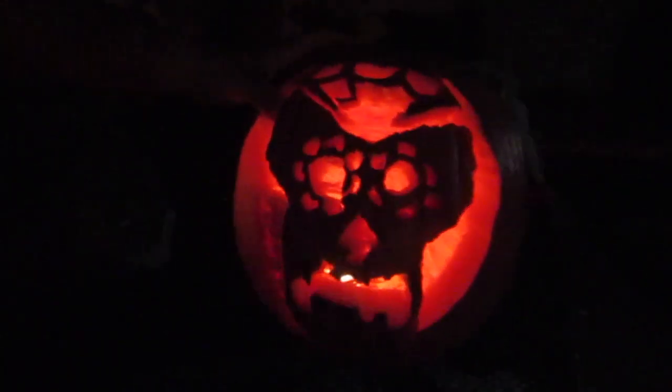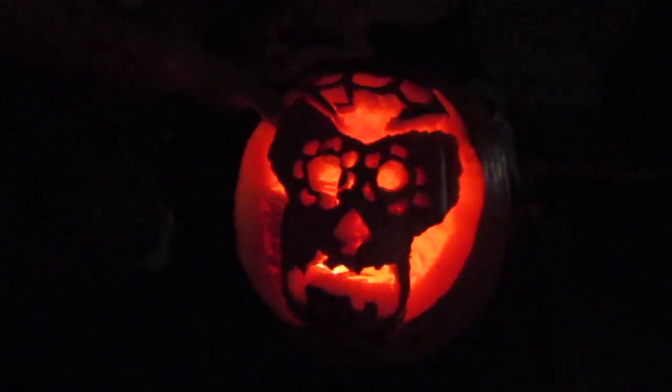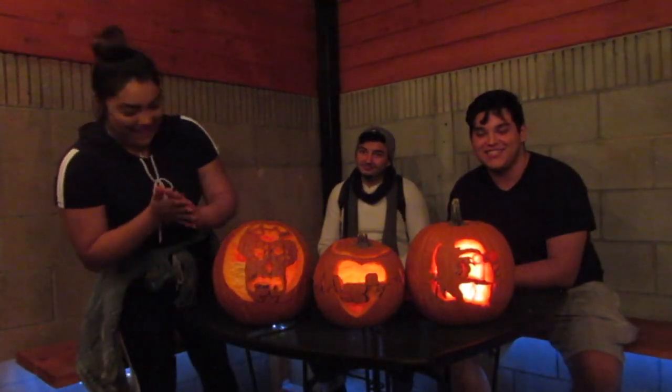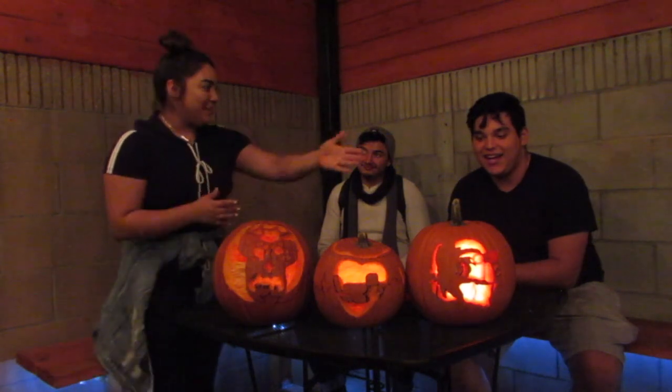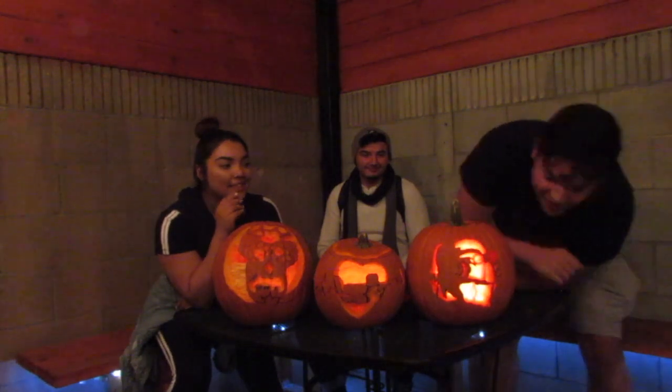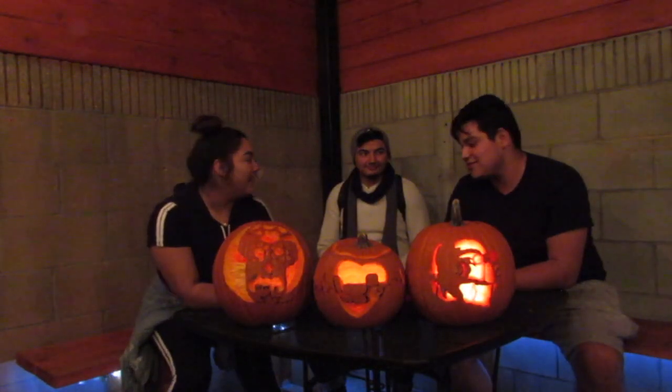So this is Maria's final product. It kind of broke a little right here, but it's fine. It's supposed to be a skull. Okay, so this is the finished product. Our masterpieces. Explain yours. Mine didn't come out as great, so I had to fill in a couple missing parts. But for the most part, it's saw. Or jigsaw.